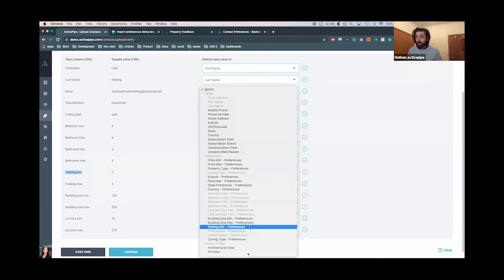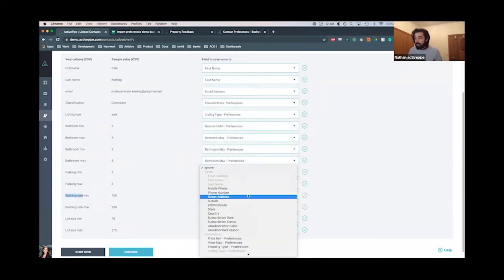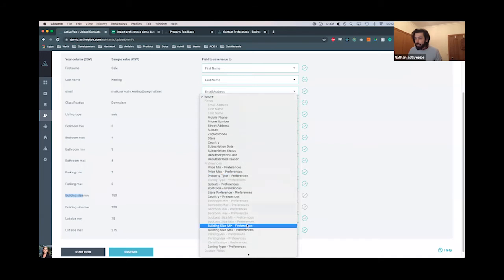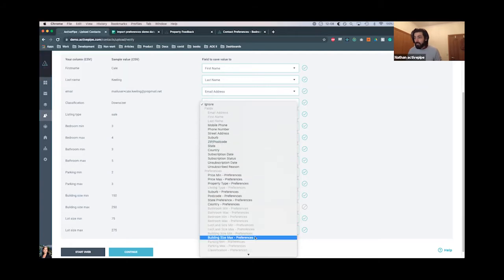So I'm just going to map parking min to parking min. Here we've got building size min. I'm going to look in this list for building size min. I can see it here. And then I've got building size max. I can see that. Yeah.